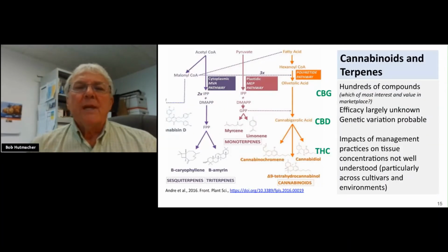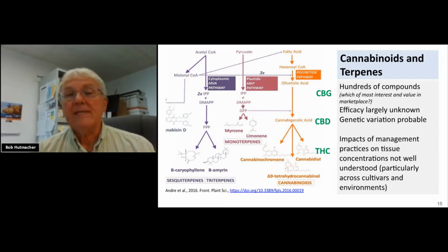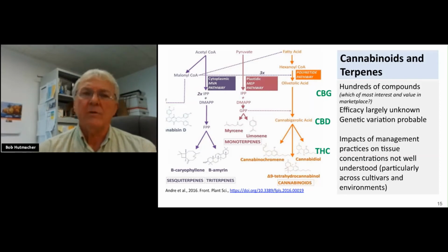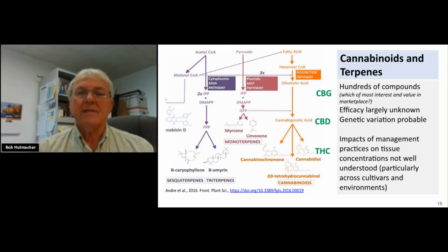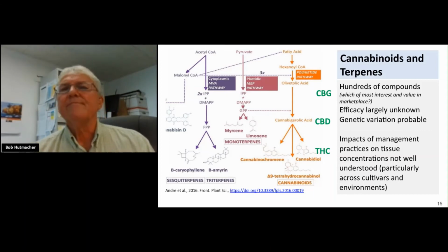So I'm not going to go into this, but I just wanted to mention there's a lot known about the different types of compounds in essential oils, cannabinoids, and terpenes. So CBG types, CBD types, THC as well. And the pathways are fairly well understood for a number of these different types of compounds. What isn't always as well understood is the impacts of management practices such as water stress or environmental conditions on concentrations at different times for these materials. So that's a big potential area for research as well.